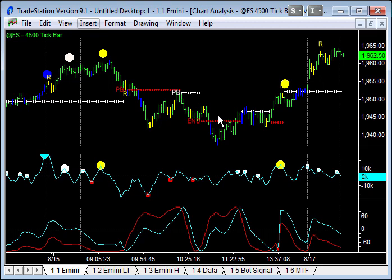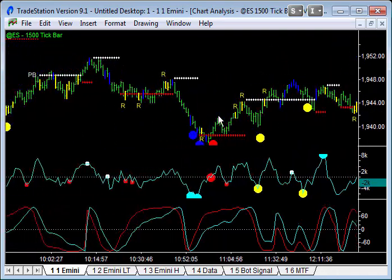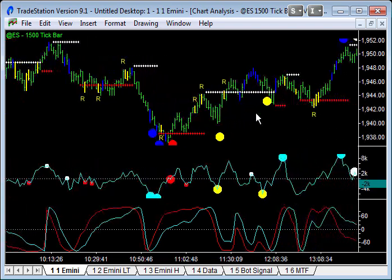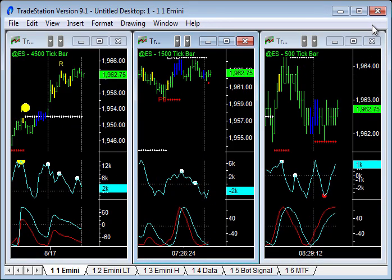Friday was a beautiful little reversal day. I'll show you on the 1500 tick bar chart. Whoops. Here we go. Bottomed here. Exhaustion sell, bullish divergence comes in almost exactly on the dot, 11 a.m. And I had a nice little rally from there.